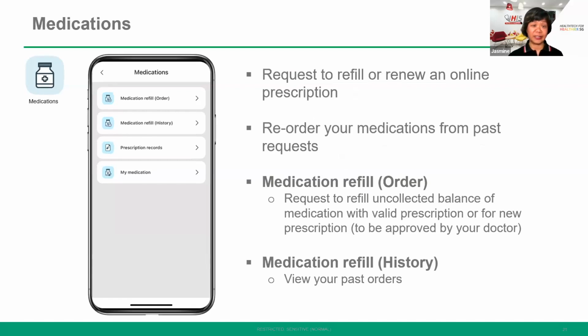Next, we move on to medications. A lot of times, as I said earlier, you queue up to get a queue number, you queue up to make payment, you queue up after that maybe to make an appointment, and then the other queue you need to do is sometimes medication, whereby I need to go and get pharmacy medication. Well, did you know that in HealthHub you can actually request a medication refill and then get it delivered to you as well.